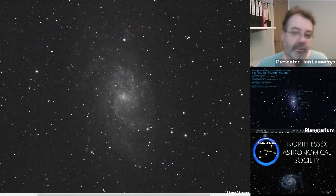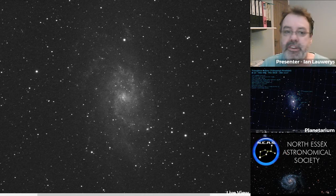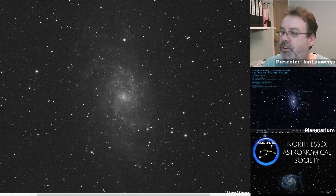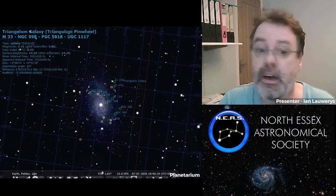So what we're going to do now is we're going to see if we can find another galaxy. So what we've seen so far are some pretty big galaxies, but what we're going to try and find now is a much smaller one. It's not small in terms of size, but it is small in terms of what we can actually see, because it's quite a long way away.